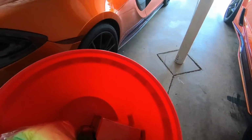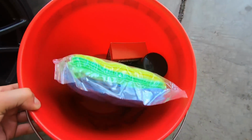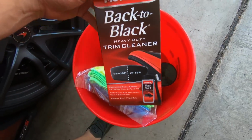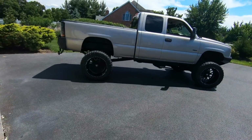What is the deal with plastic restorer products? Do they work? Do they not work? By the way, this is not a paid product placement. I don't know. We're gonna find out because I just washed the truck, but my plastics look bad.